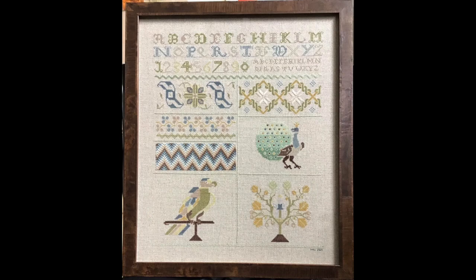And I have yet to misplace a piece of embroidery while traveling. But there's going to be a first time, and I just don't want it to be something that I've spent a huge amount of time and a huge amount of money on.